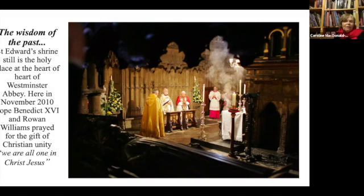And there's a lovely video you can look up online about this. And it's here at the shrine, this is the first papal visit actually since the Reformation to the Abbey. And listening to what Rowan Williams said, that this confirms us, the Anglican Communion with the Pope, this confirms us, he says, in love for Jesus Christ and the enduring power of the Gospels. And the Pope said, we are all one in Christ Jesus.